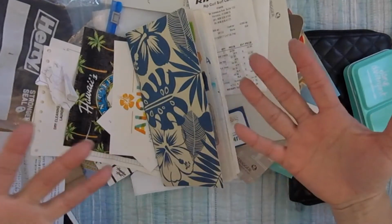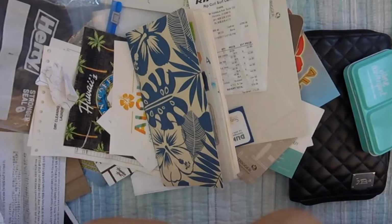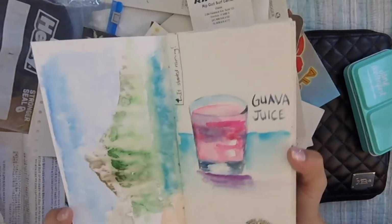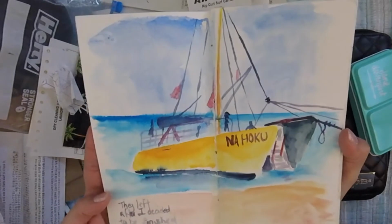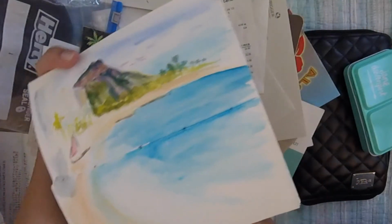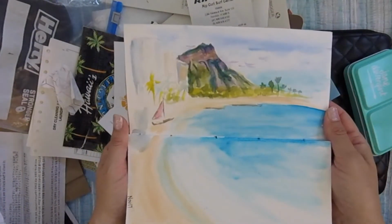Just for today, I just wanted to show you guys what I brought with me, and hopefully maybe it'll give you some ideas if you're going on a trip. Yeah, so let me know what you think of my little traveler's notebook and my little paintings. Be easy on me. Honestly, it was the first time that I was actually painting outdoors.